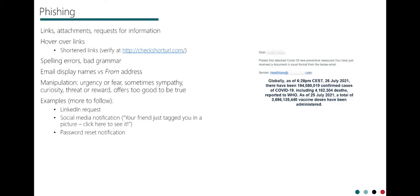So some of the popular, prominent examples in the past of phishing emails are LinkedIn requests. That one was going around for a lot of years, and I've seen it pop up again, where so-and-so wants to add you to their LinkedIn network. You may or may not know that person, but that's definitely a common phishing email. There's also a lot of social media notifications that go around. So for example, your friend just tagged you in a picture, click here to see it. Or, something like, you have updates on Instagram, click here to see them, things like that.